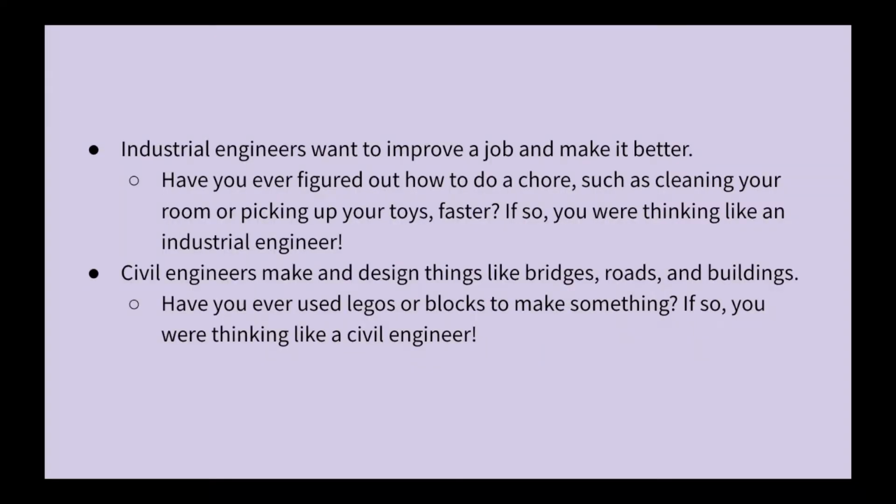Industrial engineers want to improve a job and make it better. Have you ever figured out how to do a chore such as cleaning your room or picking up your toys faster? If so, you were thinking like an industrial engineer. Civil engineers make and design things like bridges, roads, and buildings. Have you ever used Legos or blocks to make something? If so, you were thinking like a civil engineer.